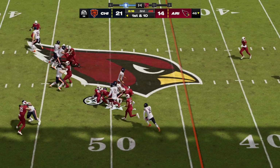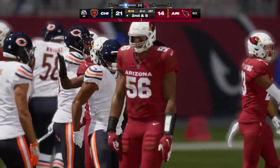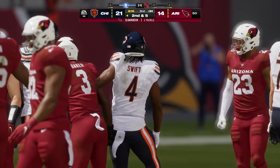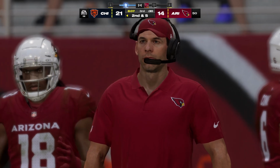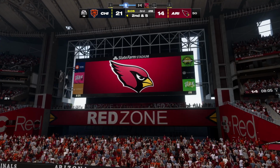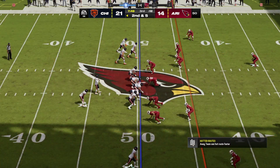Swift going to try up the middle. And he'll be brought down at the 50 after a gain of about 5. Oh, that was a thing of beauty right there. Look at how quick those blockers fired off the line once the ball was snapped. That was an O-line on a mission, all in sync, and the defense is lucky that play only picked up 5 yards. Second and 5.